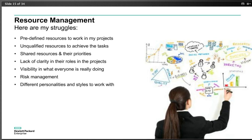And then one of the critical pieces at the end of the day is also the personalities and the styles of work, right? As many of you might know, there are different types of work styles. And then we also need to do our best to find out how that resource can provide the best of themselves for our project, right?